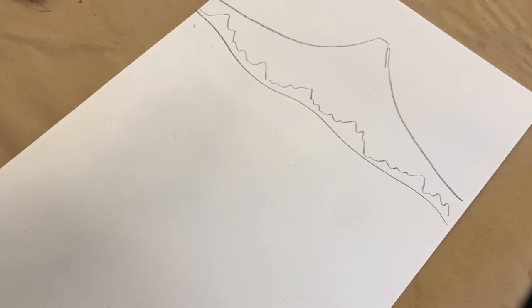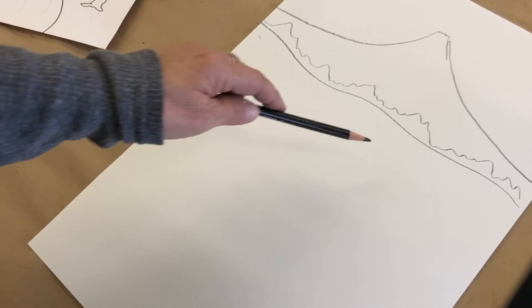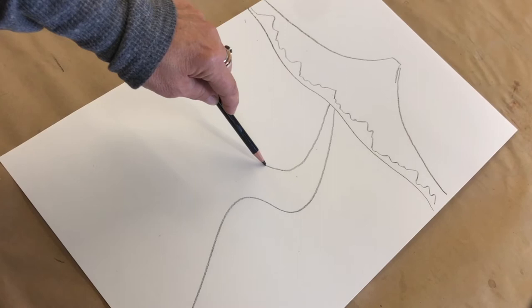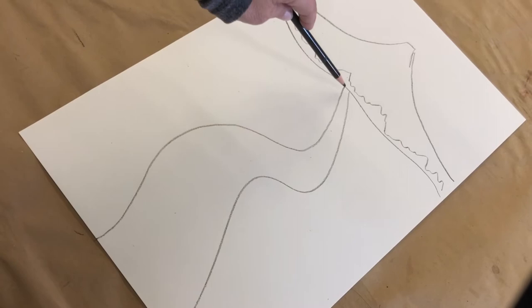Now I'm going to put in my river. So I'm just going to do a nice free-form little line like that, real quick. But now my second line is the one that matters. I have to start small, and look how I'm gradually getting wider. Look at the difference from that to that. This is close. This is far.